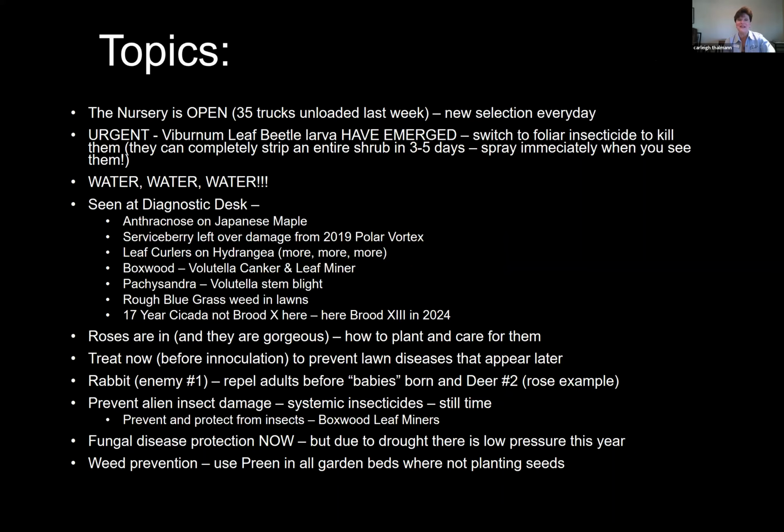But the most fun thing to talk about is that the nursery is wide open. As I was walking across the parking lot to come to the administration building this morning, there were 2 semis waiting to get unloaded. Last week we had 35 trucks that were unloaded. So I've got some great photos to show you how different the nursery looks. Things are changing so quickly every day. We get plants in, they sell out. We get more plants in, they sell out. So stop by frequently so you can see what's going on.